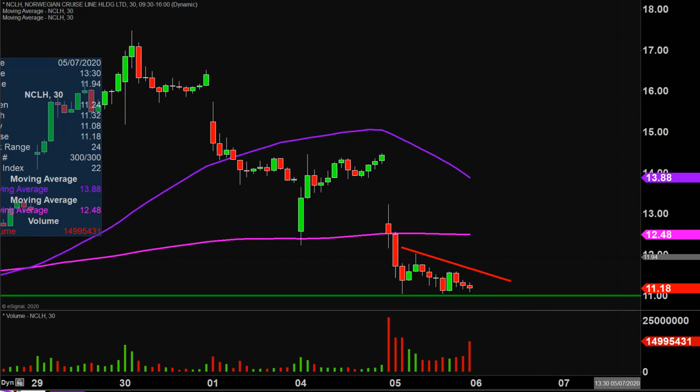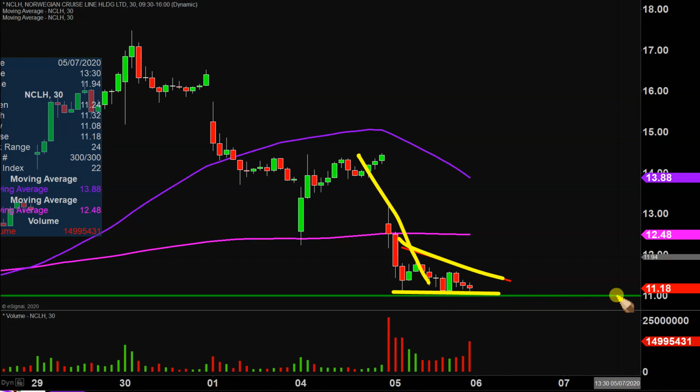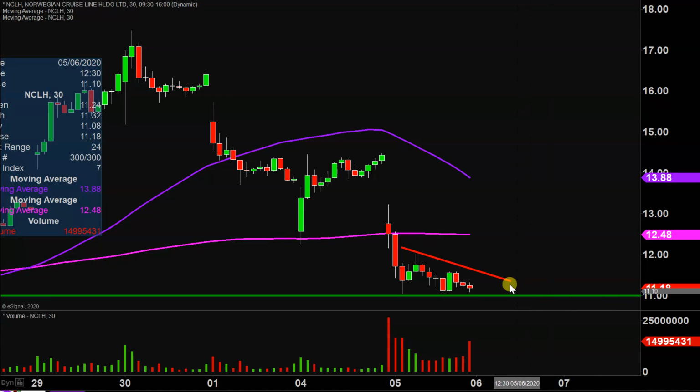So in other words, for those of you that are maybe more visual with the technical patterns, this is what we would call, and this is a very crude drawing, a bear pennant pattern that is formed after today. Now, just because it's a bearish pattern does not mean that for sure, guaranteed, the price is going downwards. My point is I don't think anybody would be shocked at this point to see the price crack down through the $11 mark.